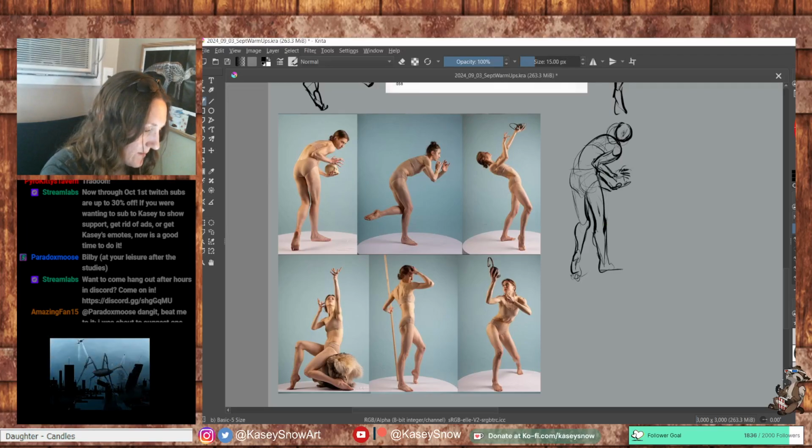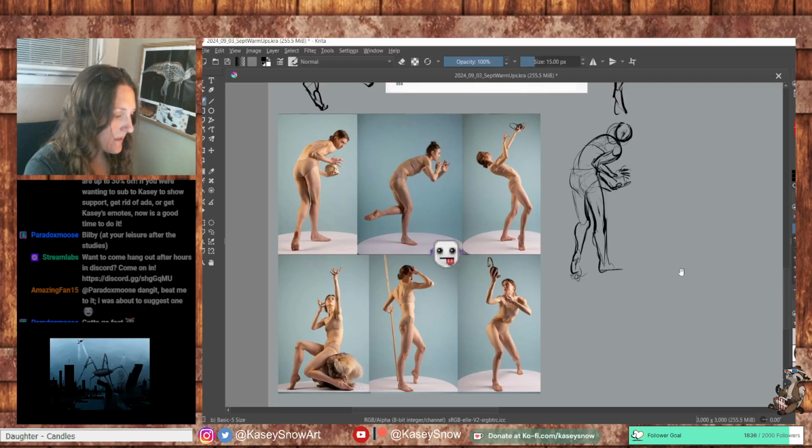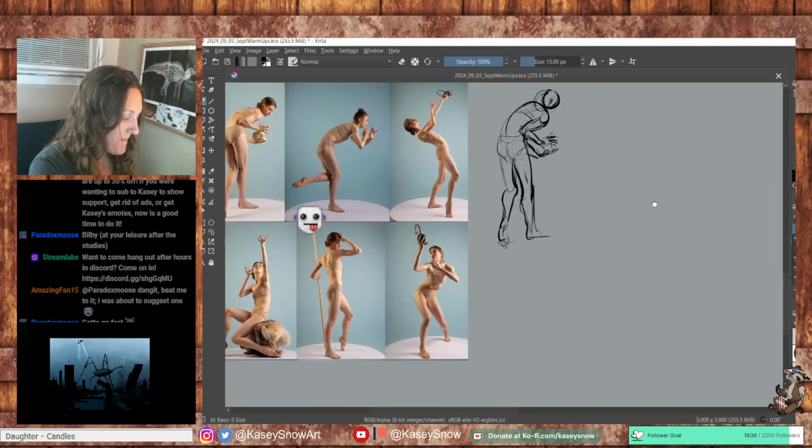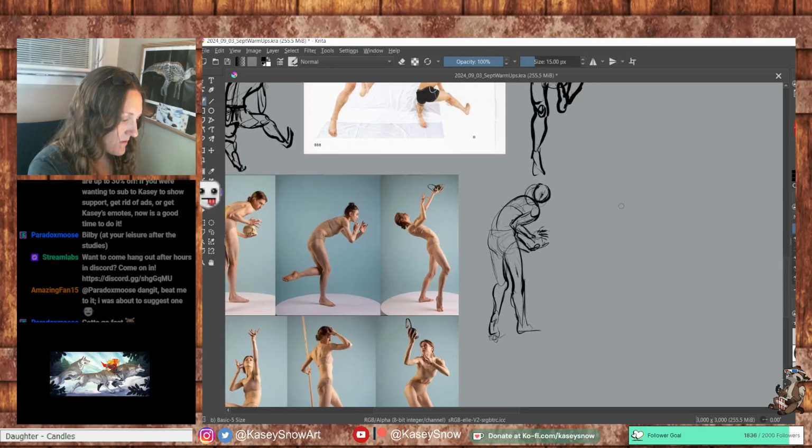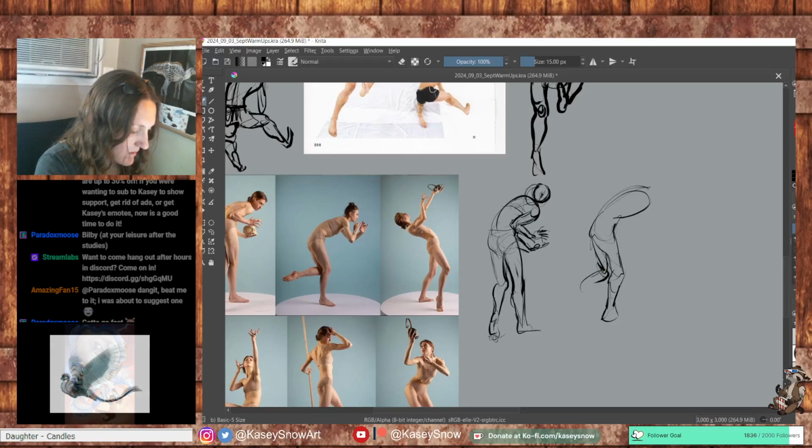Right, there we go. Dismiss. Okay, let's do another one here. I'm gonna draw you right here, I think. Line of action. Basic gesture here. Trying to get my proportions locked in first.